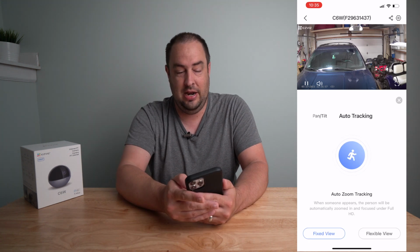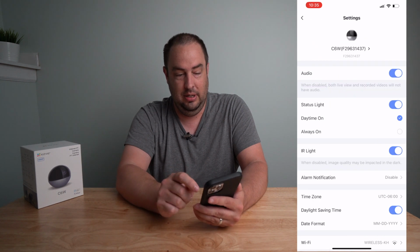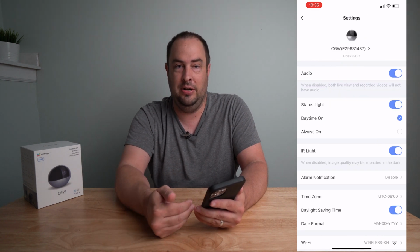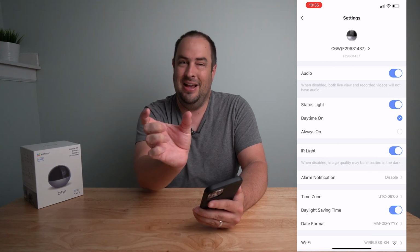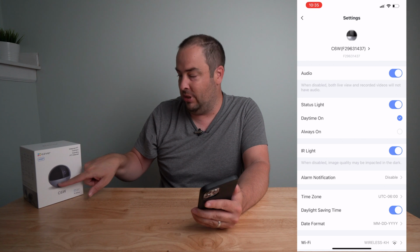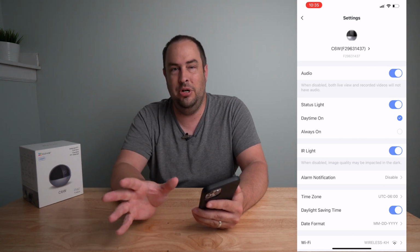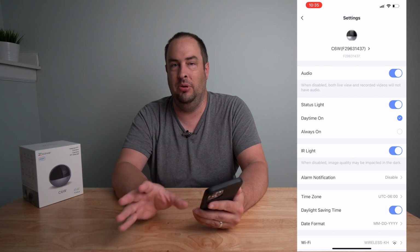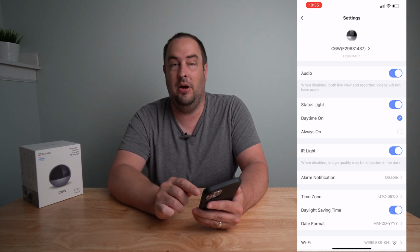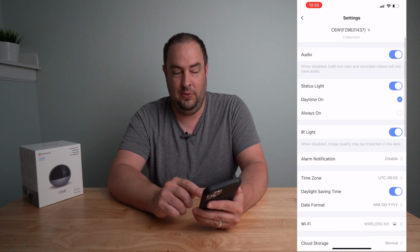So let's get out of there and go into settings here. I can turn audio on and off if I wanted to. There's a status light on the camera, which is kind of a nice feature. It's around the brim of the camera in the middle, and it will turn orange when it senses motion and blue when it's just on. You can turn that on and off. Right now I only have it on daytime, but you can always turn it on if you wanted to.